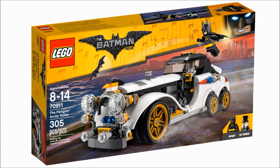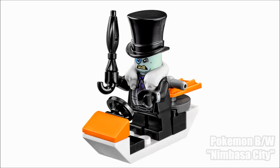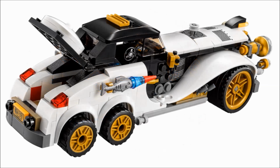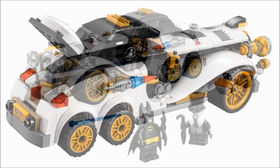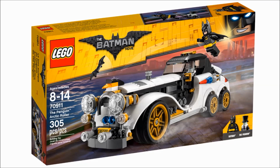At number 22 is the LEGO Batman Movie Penguin Arctic Roller set. Look, I want this set for the Penguin, but the fact it only has two minifigures is so gosh darn lame. And one of them is Batman. Ugh. I mean, the limo itself has a neat vintage feel, and I love how they use the hot air balloon pieces on the sides around the front wheels, but it definitely was one of the least exciting LEGO Batman Movie sets. But it's only $30, so I wouldn't mind buying it at full price, but my hype level isn't so high.